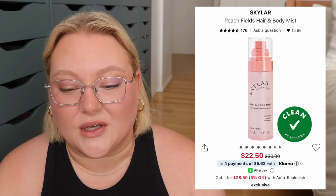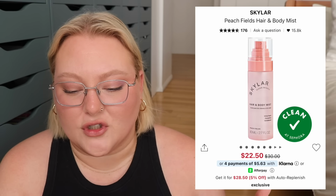Some of these Skylar body mists are on sale as well. These are $30, which is pretty pricey for a body mist. They also are only 2.7 ounces, so a more expensive body mist definitely for the amount of product you're getting, but they are on sale for $22.50.